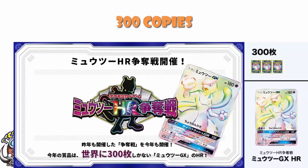But like I said, in order to actually get this, you would have to try and enter the tournament. If selected to enter the tournament, you would then have to rock up and win the whole thing, and there were only 300 chances to do so, and most people weren't actually able to enter more than one, and there were some people who weren't even able to enter one, and that has made it a quite ridiculous card indeed.